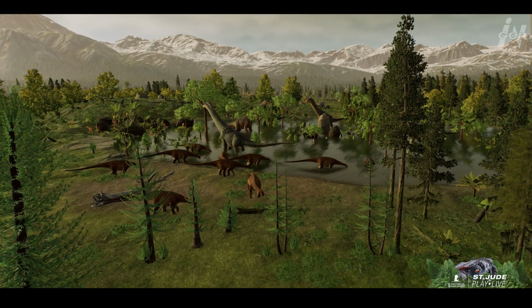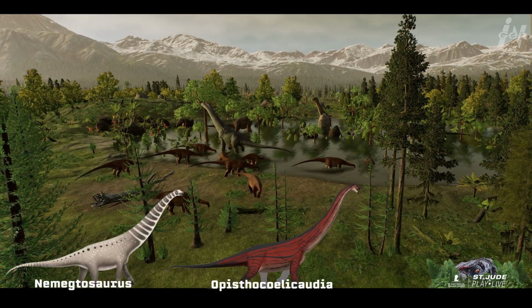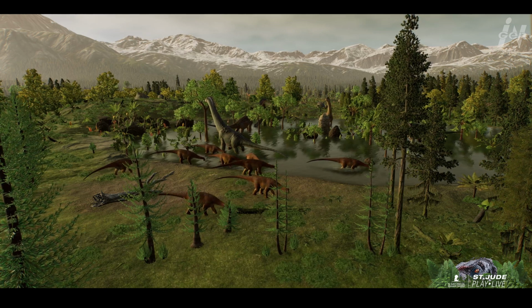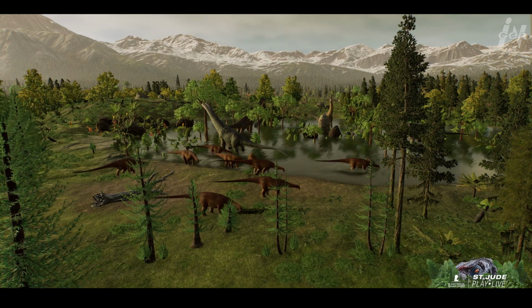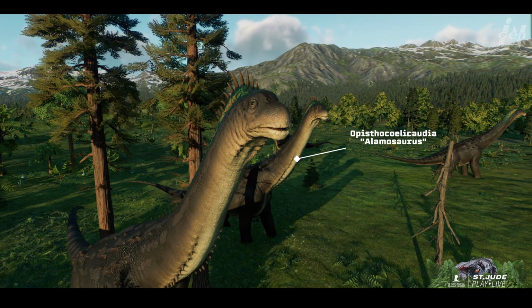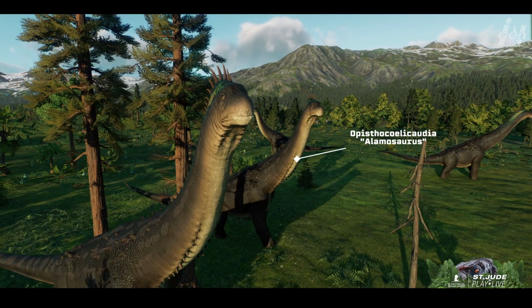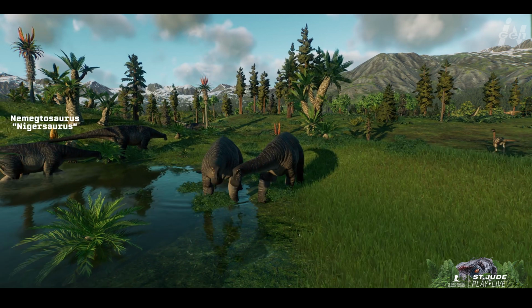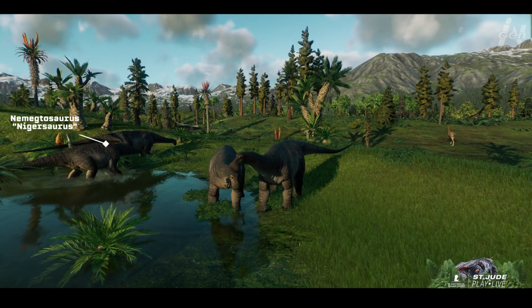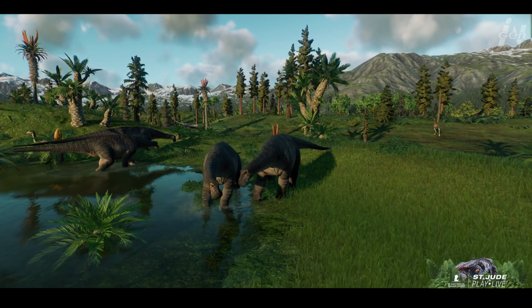Large sauropods like Nemegtosaurus and Opisthocoelicaudia dominated the landscape, using their long necks to reach vegetation high in trees or graze along riverbanks. These enormous herbivores were some of the tallest and heaviest animals of the time, offering minimal defense but relying on their size to deter most predators. They likely moved in herds for protection and foraged in the lush environment created by the semi-arid climate.